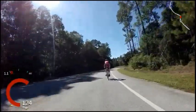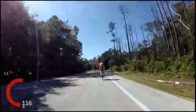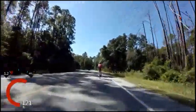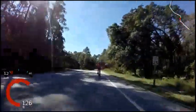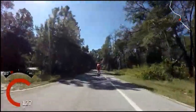Very scenic. You'll see a lot of tortoises on the side of the road, eating grass as we race. They don't tend to come onto the road, so it's very safe there. You won't have any pedestrians, you won't have any cars, so it's just straight racing conditions.